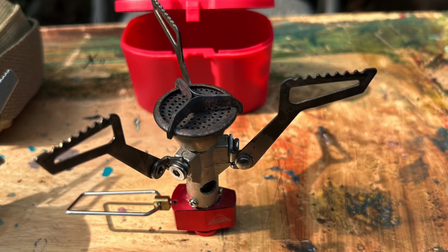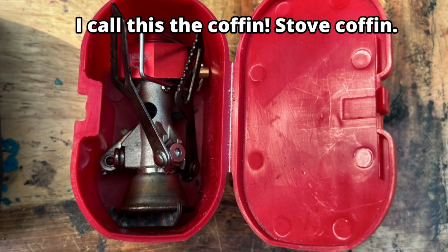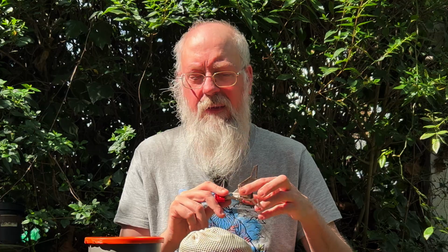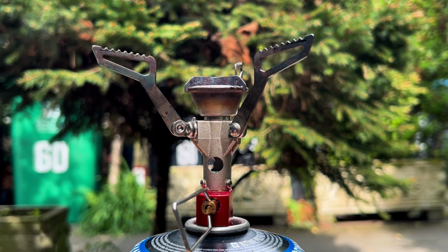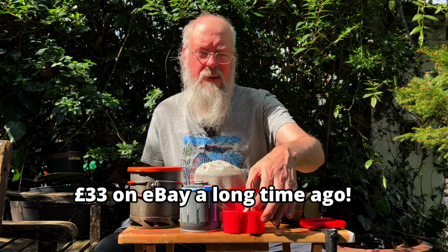That doesn't have a regulator, it doesn't have an igniter on it either, and it's not so great at simmering or in the wind. When you put it into a pot, it quite often has a real problem in wind, I've found. This is what I used to use before I switched to alcohol. It's a good stove, but this retails for £42 on Amazon currently, so it's not a cheap thing. I got mine a bit cheaper, but it's still not very cheap.